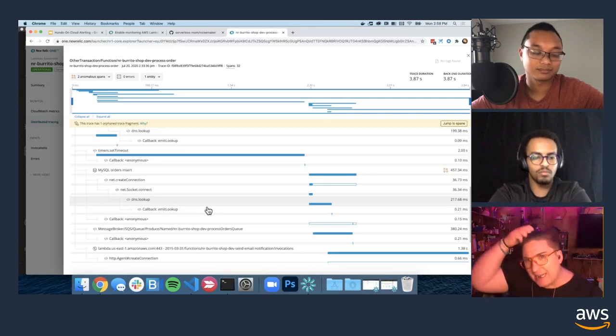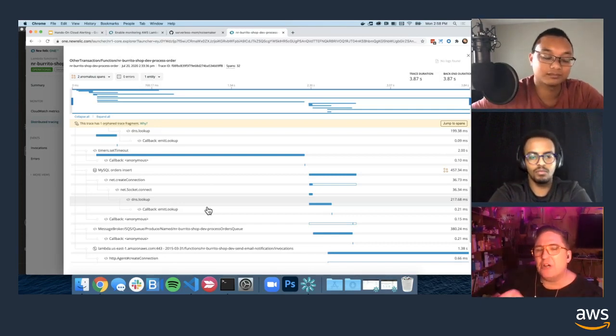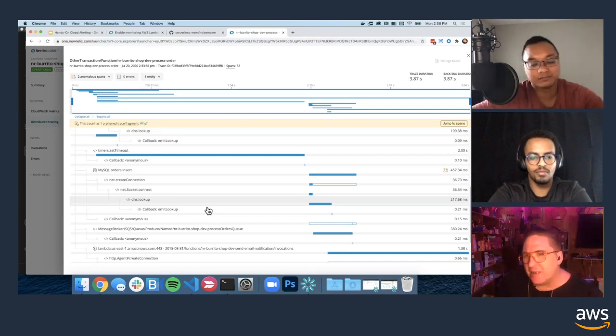And you can see that in here, and this is the whole concept, this is what the term distributed tracing means. We're seeing not just what happens inside our application code, but what kind of time we're taking up as we request other pieces of the service.